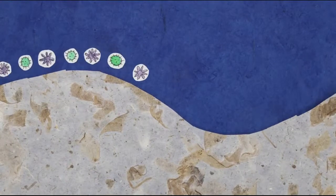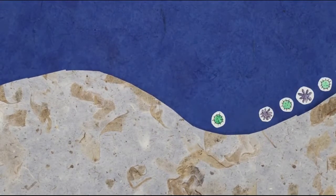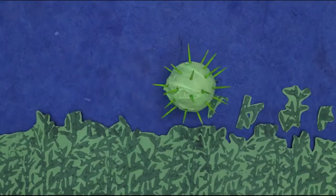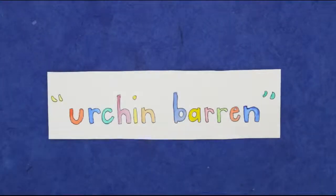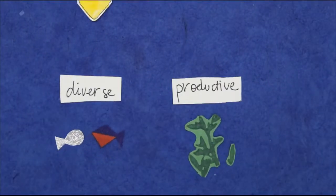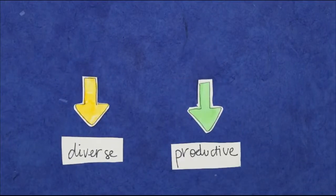Urchins shape underwater landscapes all over the world. When their populations are left unchecked, they can act like underwater lawnmowers and form urchin barrens by stripping away algae, leaving little structure to house and feed other species. This pattern can make an ecosystem less diverse and less productive.